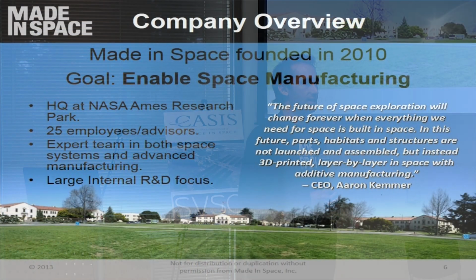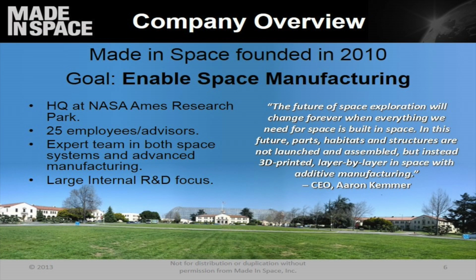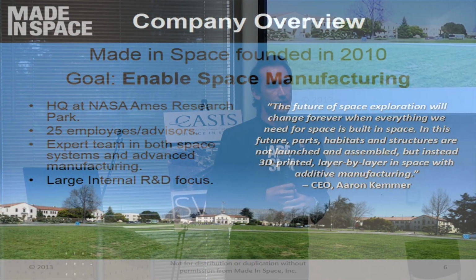So a little bit about the company. We were founded in 2010. We're based right down the road at the NASA Ames Research Park. We've got around 20 to 25 people working in the company in some facility, about 12 engineers full time, and a very large R&D focus. It's about building those next steps, those next technologies.